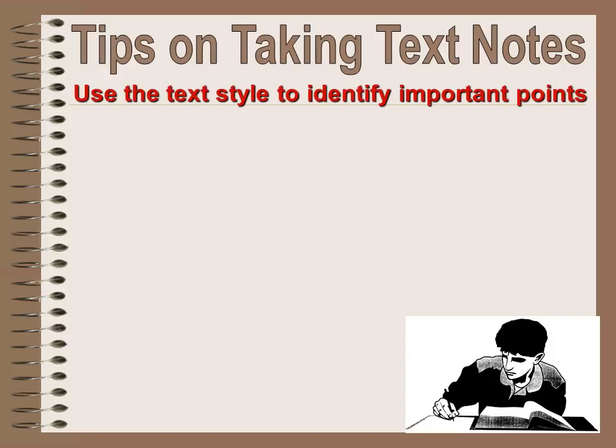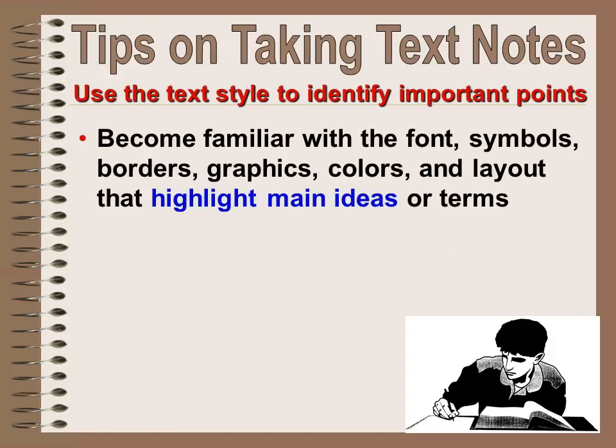And use the text style to identify important points. So become familiar with the font, symbols, borders, graphics, colors, anything that highlights main ideas or terms. So usually textbooks will use bold text in any kind of main idea.